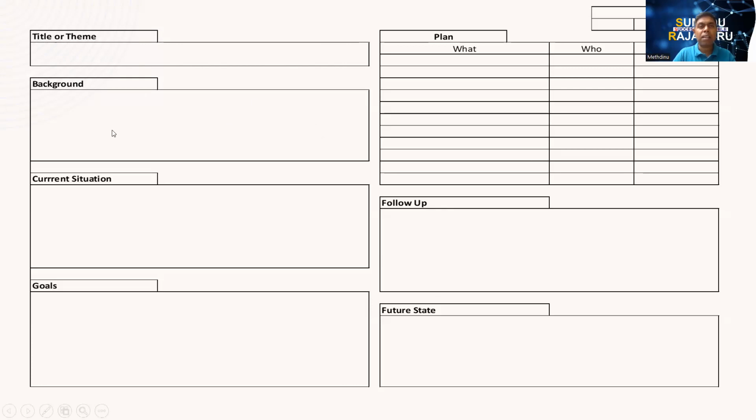Then background. Background means, as an example, if I am going to address quick changeover activity, then we have to give what quick changeover is in the world, and what the standard is. That kind of background of the concept we are going to talk about through the A3 concept. Then current situation. We can use graphs and tables rather than written words. Some attractive mechanism we can use.